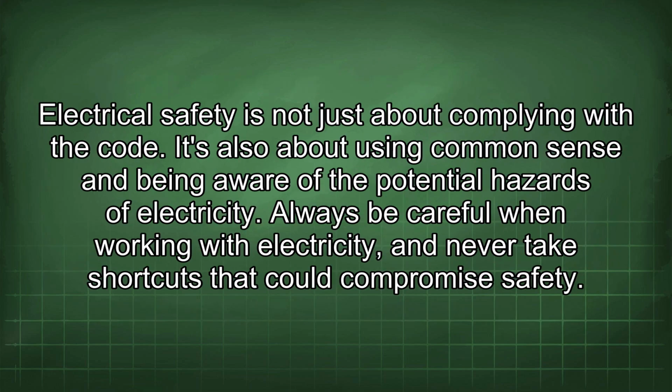Electrical safety is not just about complying with the code. It's also about using common sense and being aware of the potential hazards of electricity. Always be careful when working with electricity and never take shortcuts that could compromise safety.